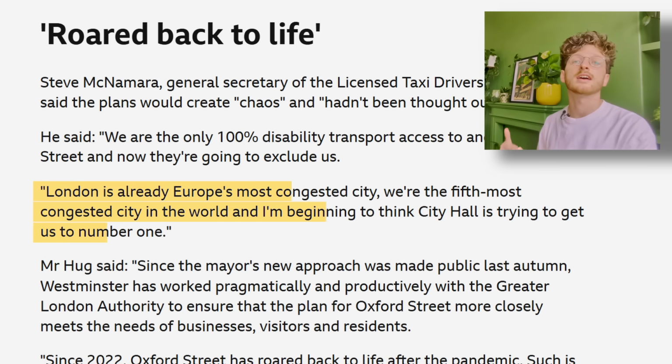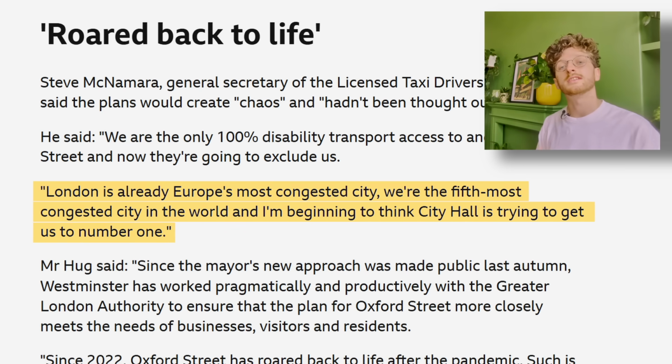However, the London Taxi Drivers Association voiced their concerns, basically saying that the closure of this street would only lead to more traffic on surrounding streets. But really, the bulk of traffic along Oxford Street at the moment is just buses and taxis. I think I said in my previous video on Oxford Street, don't go and watch that, it's an absolute dumpster fire. But in that last video, there's only 35 buses an hour that actually run along the route anymore.